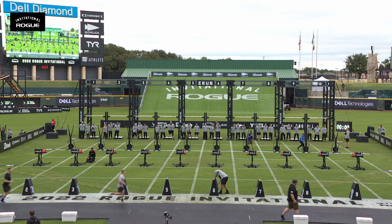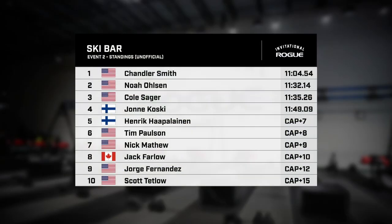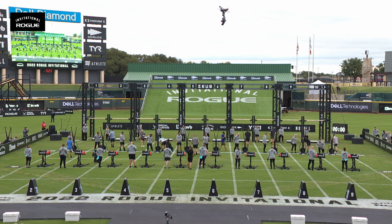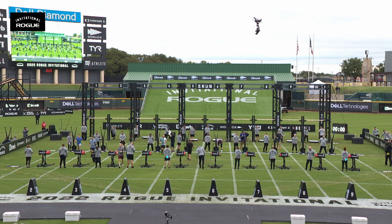Chandler Smith is going to wait and see if his score will stand with one heat remaining here. Unofficial scores, 11:04.54 seconds for Chandler Smith. Noah Olson will finish in second, followed closely by Cole Sager, and then it's Jonah Koski, the only other man to get inside of that 12-minute time cap. We will reset the field, and the second and final heat here for the men is getting set to start.